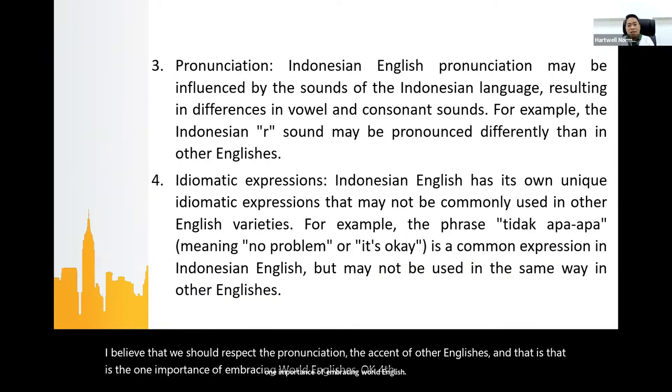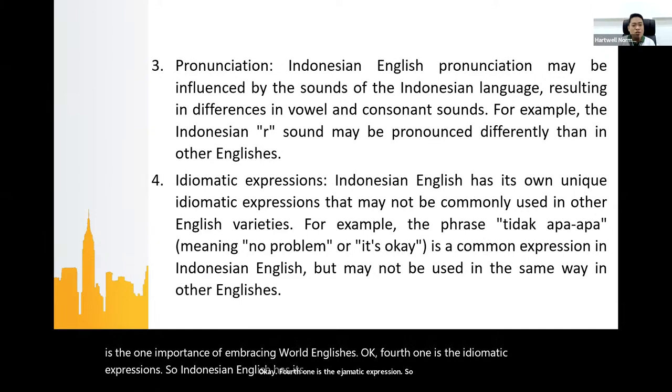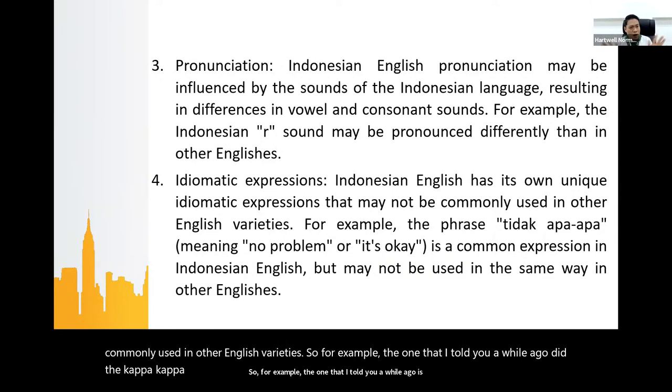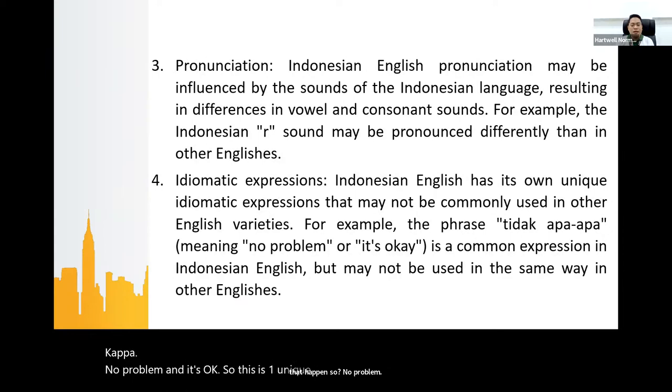The fourth one is the idiomatic expressions. So Indonesian English has its own unique idiomatic expressions that may not be commonly used in other English varieties. So for example, the one that I told you a while ago, tidak apa-apa, meaning no problem, it's okay. So this is one unique expression from Indonesian English.